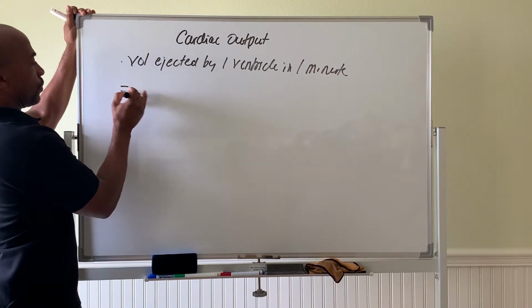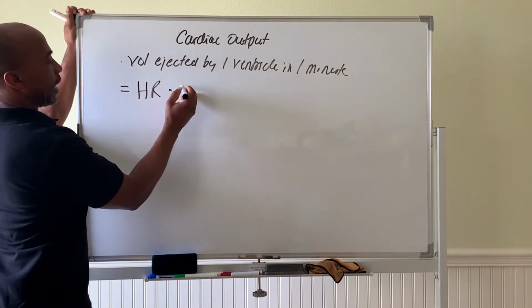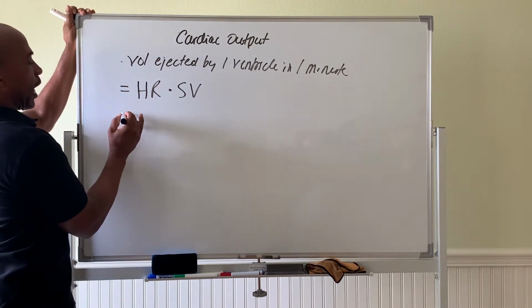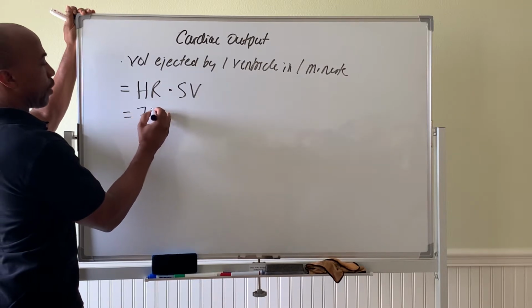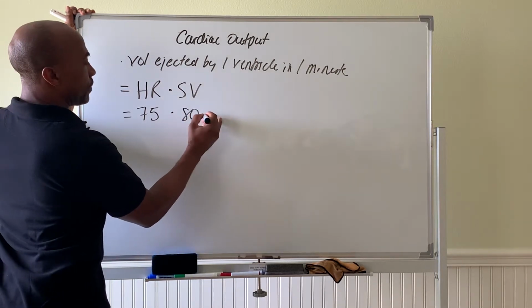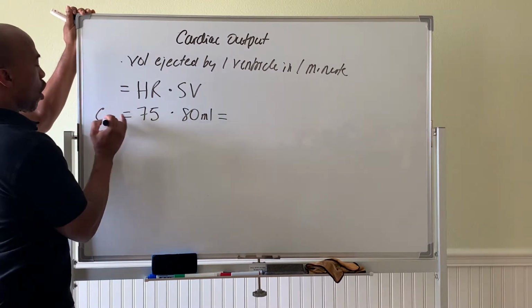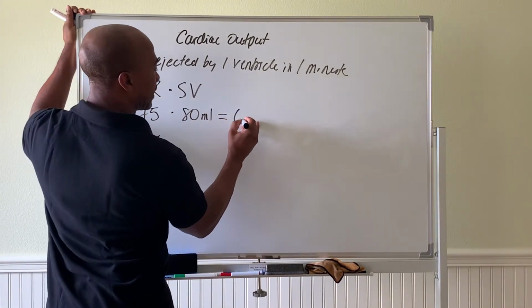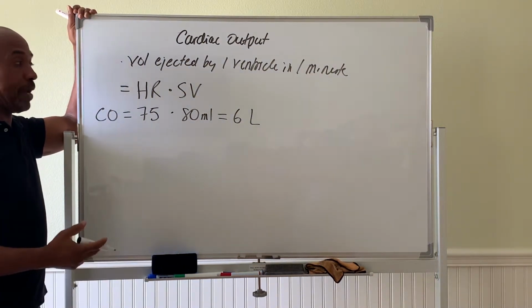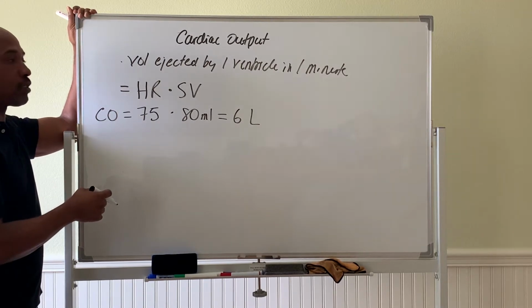And it's equal to how fast the heart beats, your heart rate, times how much blood is pushed out per beat, which is your stroke volume. So assuming that your resting heart rate is 75 beats per minute, and a typical stroke volume is about 80 mLs, that would give you a cardiac output, CO, equal to about 6 liters, which happens to be the amount of blood in the entire body.